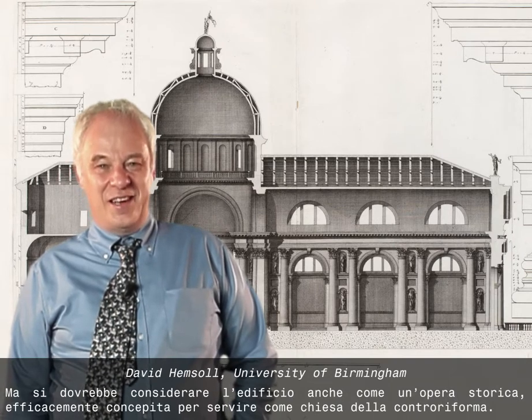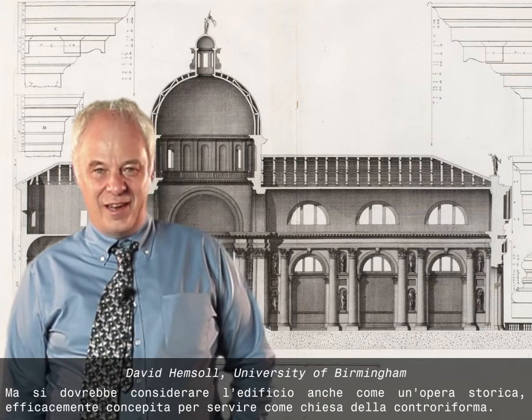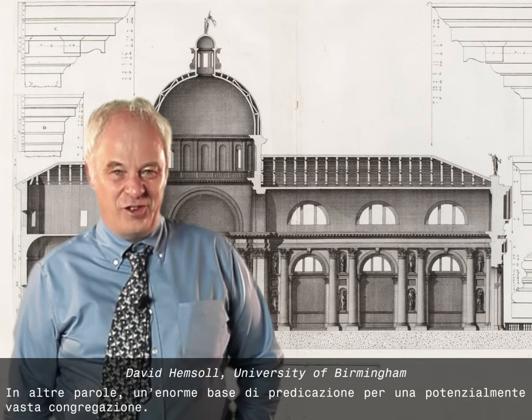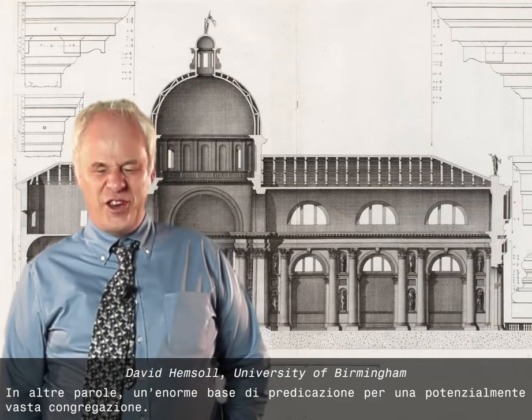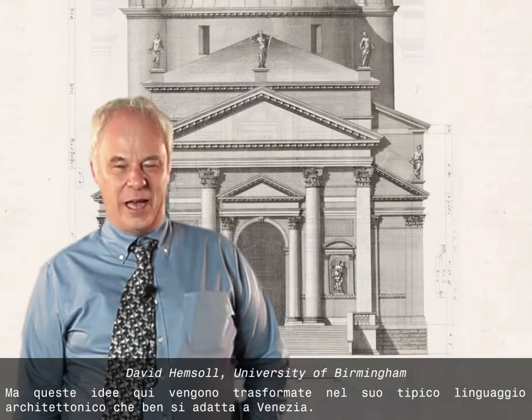But we shouldn't forget it is a historical building as well, and it was brilliantly conceived to serve its function as a Counter-Reformation church, in other words, as an enormous preaching box for a potentially vast congregation. So in a sense, it takes up contemporary ideas in Rome, which you see in the Church of the Gesù, but it then transforms those ideas into a different architectural vocabulary, which is well suited to Venice and is typical of Palladio.